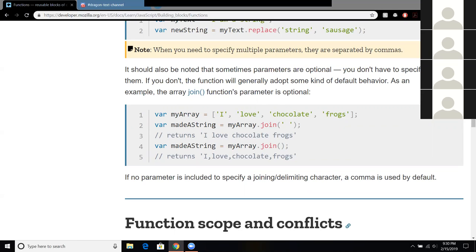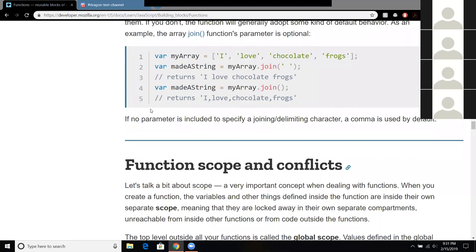var myArray. So this is just the option from before, I think. But var myArray = ['I', 'love', 'chocolate', 'frogs']. var madeAString = myArray.join(' '). So it turns this array into a string and adds a space in between each array index. And then here, var madeAString = myArray.join(). So here it creates a string, but it doesn't add a space in between the array items. If no parameter is included to specify a joining or delimiting character, a comma is used by default.